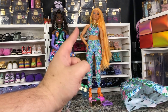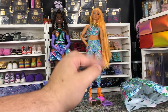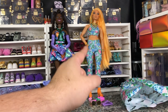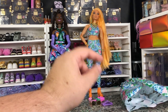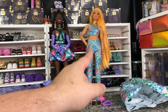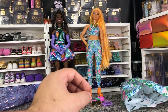Her soccer player, basketball player are going to be better matches. That's original and tall. I think there's going to be a petite in this tone coming out soon. Fingers crossed, as part of the looks line. And maybe the curvy. I don't know. I'm not sure yet if they're going to be that tone or not. I haven't seen them in person.